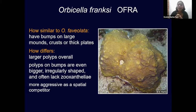But how is it different? Orbicella franksi has much larger polyps than Orbicella faveolata, or OFAB. And the polyps on bumps are even bigger, irregularly shaped, and they often lack that zooxanthellae. So when we're looking at OFRA, we're looking at those really irregular mounds and those white polyps. Bear in mind that they are not bleached. I mean, in theory, they don't have zooxanthellae, but there's still tissue. This is not to be confused with tissue loss. There is still tissue, but this tissue is white.